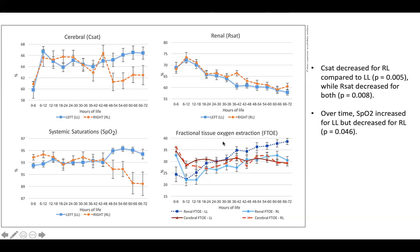Now, we looked also at what we call the fractional tissue oxygen extraction. What is the FTOE? It's when we look at the systemic saturation, the arterial compartment measure of oxygen, compared to the cerebral or the renal sat, divided by the SpO2. So it's SpO2 minus either CSAT or RSAT, divided by SpO2, as a measure of oxygen extraction based on the underlying saturation.